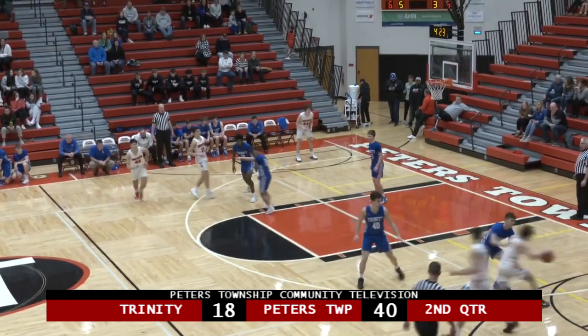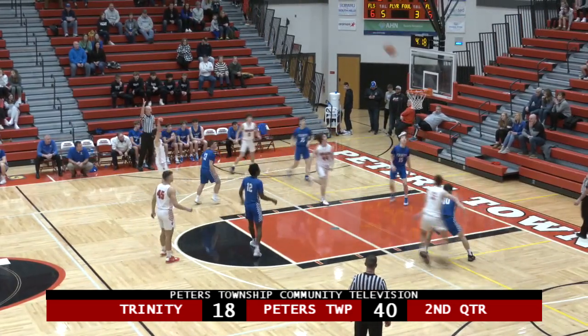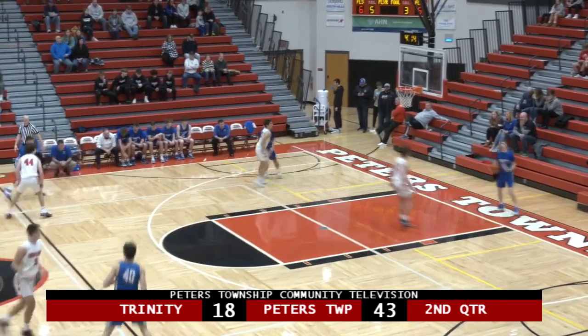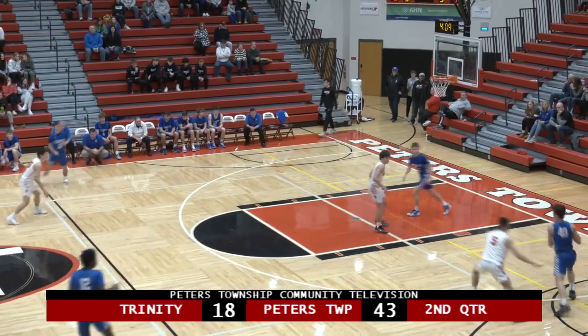Good offensive series by Trinity. Brendan going baseline, kicks it out to Donovan for a 3. Another 3 for Donovan on an assist from McCullough. When he's getting into the lane and not scoring, he's kicking it out and feeding his teammates.